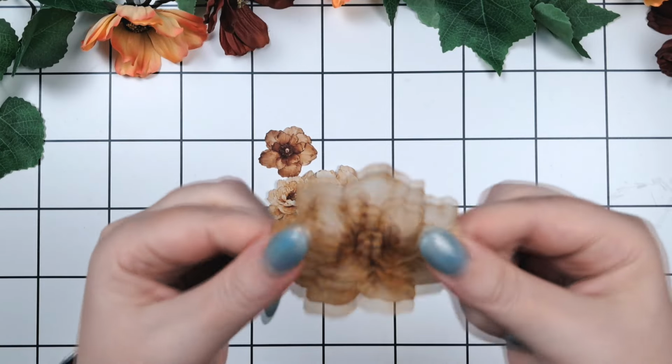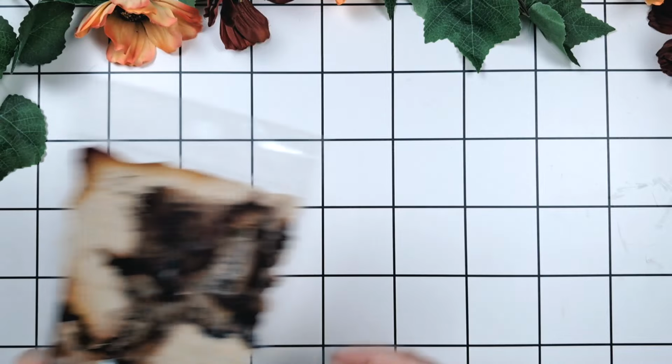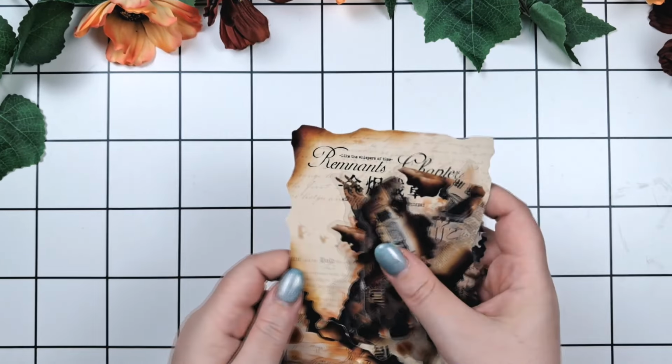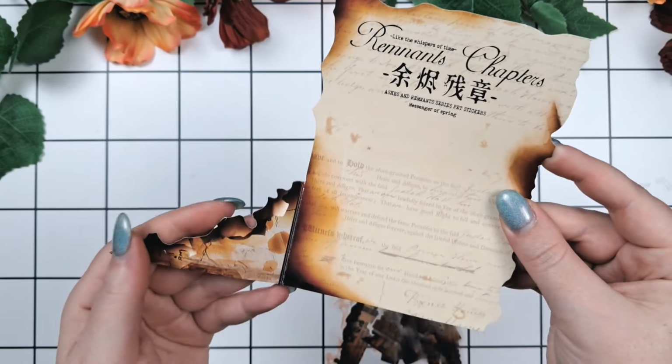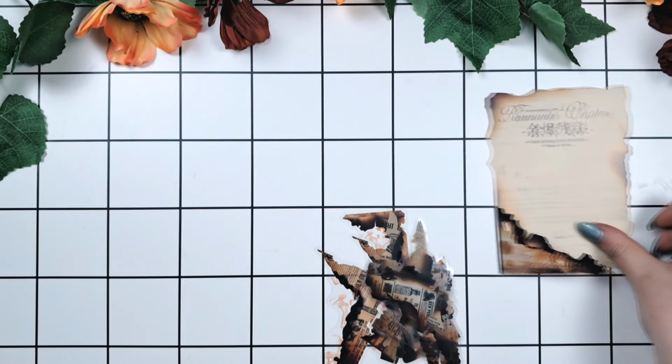I am trying to show you how thick they are, but I don't think you can see it well on camera. Now let me continue with the vintage theme. Yes, these PET stickers are all some kind of burnt paper designs, and while I am not sure yet how I will use these, I just could not resist.